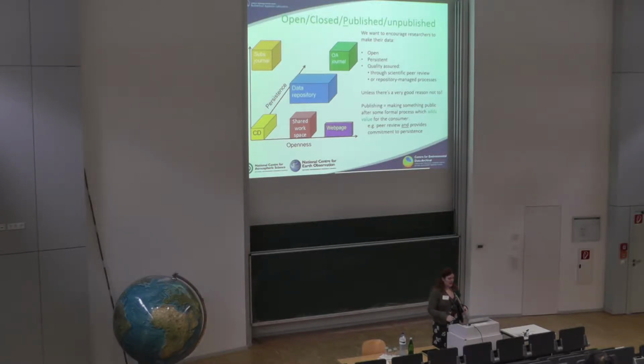So we have here an example. In terms of openness, you can have your data on a CD in your desk drawer, and it's not open at all, and who knows about the quality. But CDs in desk drawers, they hang around a lot. Unless they get melted or burnt in a fire or something, you will find them quite a lot.